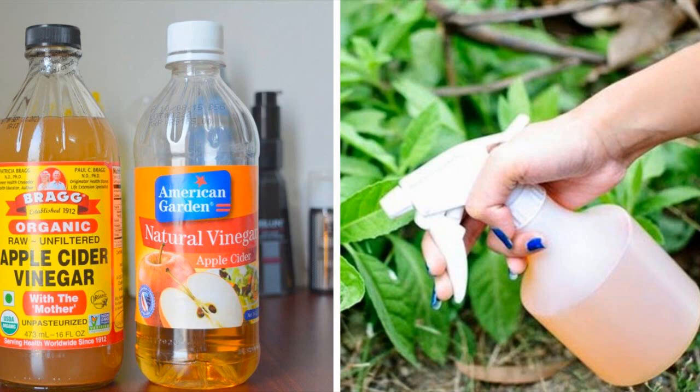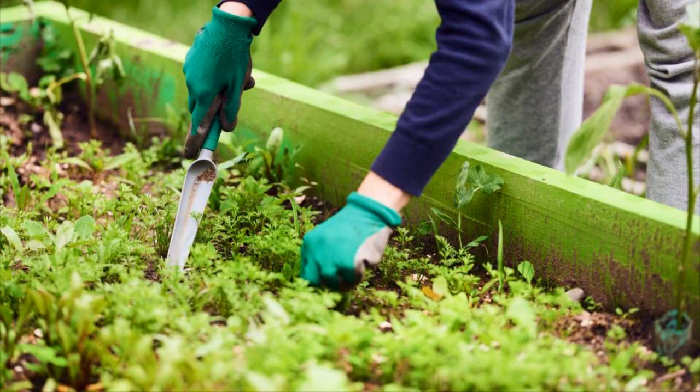Number 17. Get rid of berry stains. Harvesting berries takes a toll on the hands as they get stained. If you've got a berry stain on your hands, you already know how hard it can be to clean up the stain.